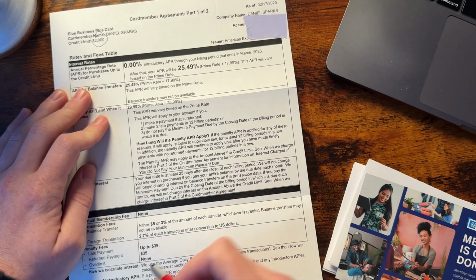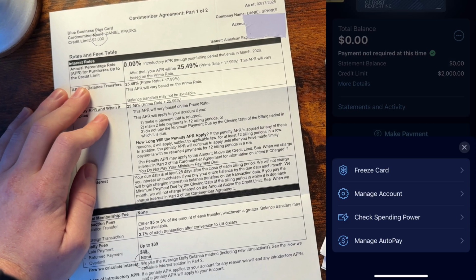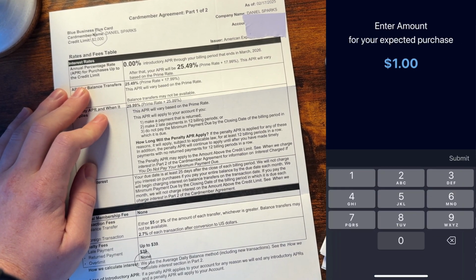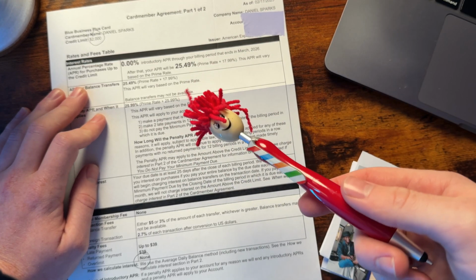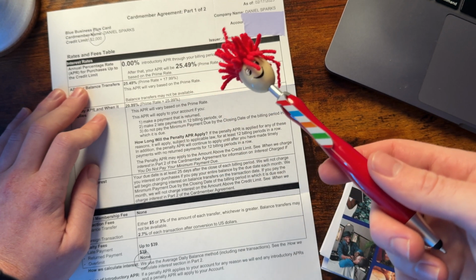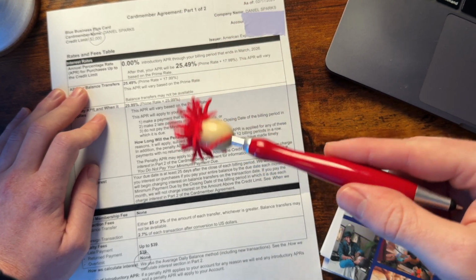As you can see down here, there's actually no over the limit fee, because if you go into the Amex app, you can actually request to see how much you can actually spend. I didn't know this. I used to do it all the time with my Amex Gold. People say you don't want to do this too much because it might trigger a financial review from Amex. I believe if you do go over that limit, you just have to pay it off the next month. So it works like a charge card for all the amount that you go over.